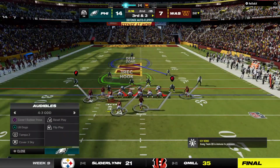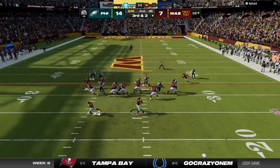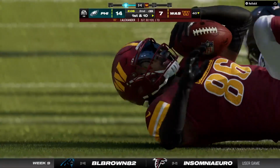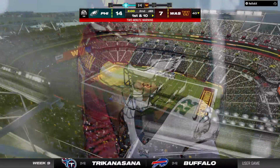This offense so far on 3rd down, they've been okay. 2 for 3 thus far. This time it's 3rd and 3. Operating from the gun, Alexander. And he'll be taken down, but he does have first down yardage. Back-to-back receptions for him, and it's another first down.